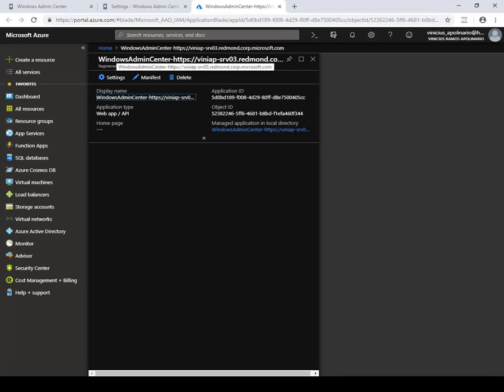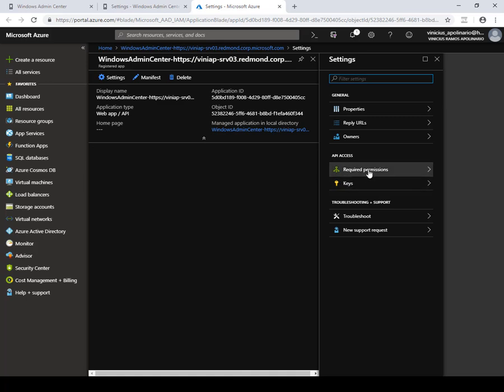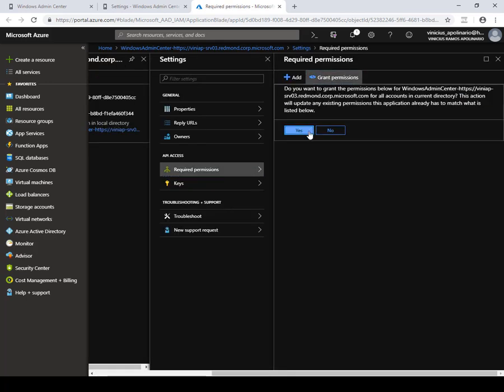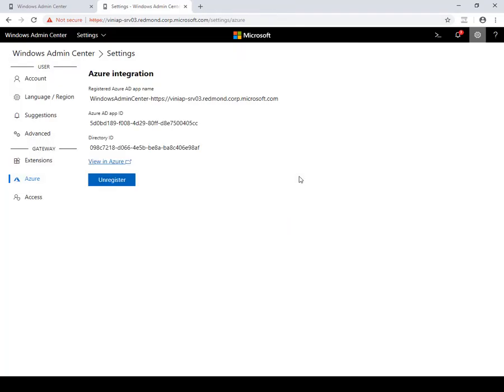As you can see, a new application was created for the gateway in Azure Active Directory. I can click Settings. I'll click Required Permissions, and I'll select Grant Permissions. And there you go. Now I have my Windows Admin Center gateway properly configured to use Azure.